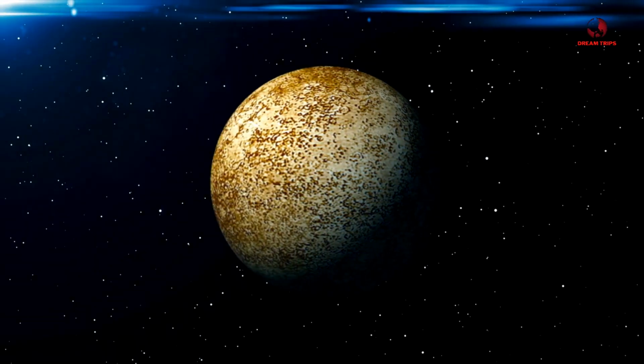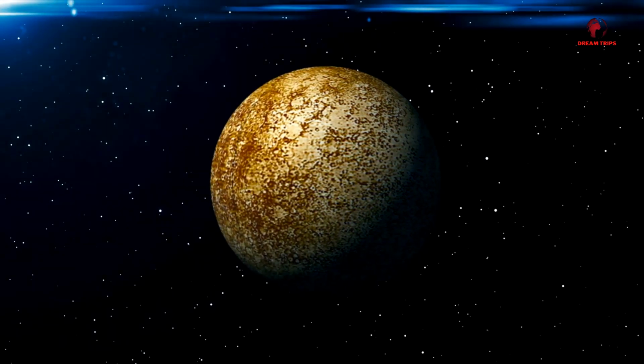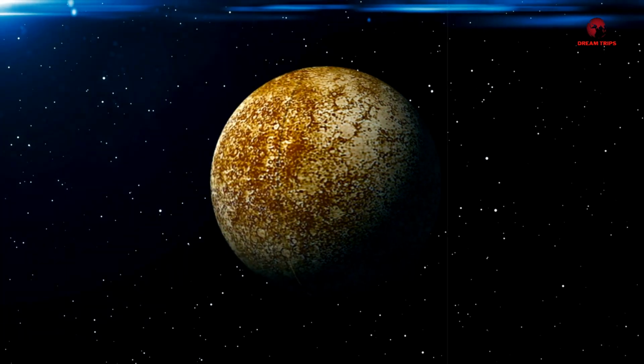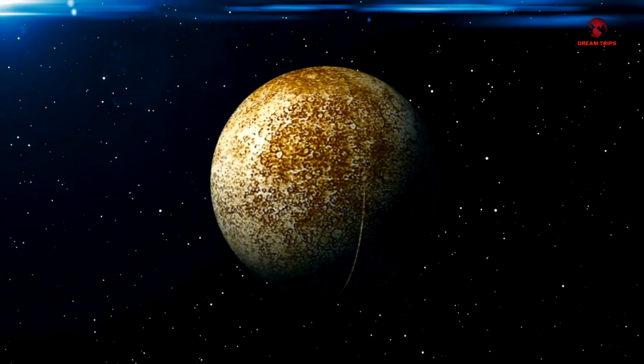Overall, the Europa Clipper mission is poised to make groundbreaking discoveries that could revolutionize our understanding of Europa and its potential for hosting life. The implications of these discoveries extend far beyond the confines of our solar system, opening new avenues of exploration and discovery in the search for life elsewhere in the universe.